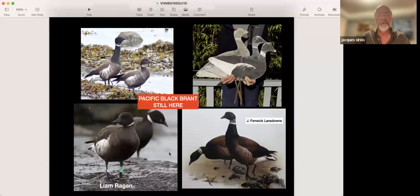I wanted to show you a few more pictures that the Brant are still with us today. We see them at Cattle Point every spring. We don't see many Brant wintering here anymore. Thanks, Liam Reagan, for giving me this picture of a black Brant with a ring.